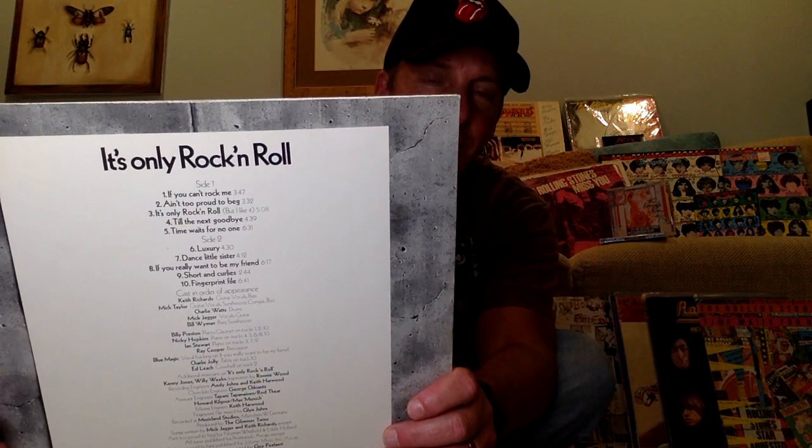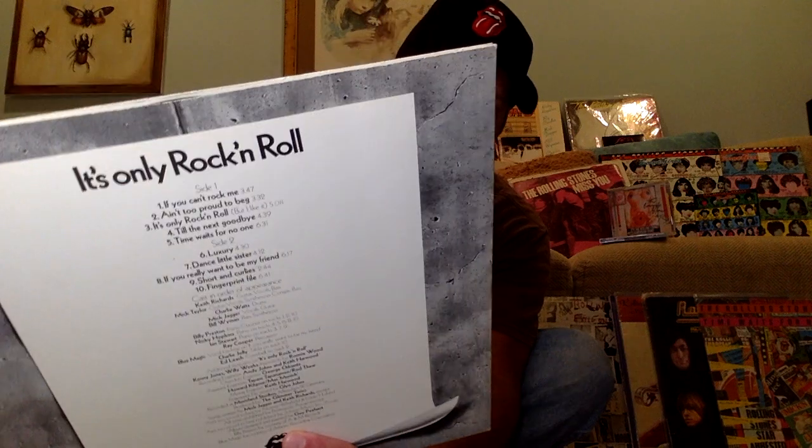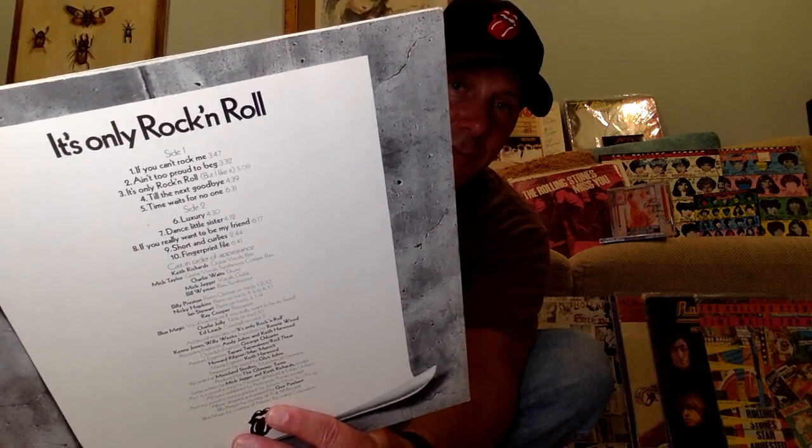I love the opener, If You Can't Rock Me. It segues into Ain't Too Proud to Beg, into It's Only Rock and Roll. Till the Next Goodbye is a gorgeous ballad. Love it. I've seen when the Stones rehearse, you can see it every once in a while written as if they were rehearsing it, but I've never heard a live version of it, even in rehearsal. Time Waits for No One. Well, if you know me, that's in my top 3 of favorite Rolling Stones tracks. Mick Taylor at his best. It's just an incredible, incredible song.